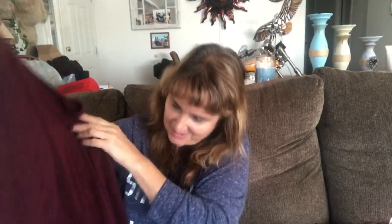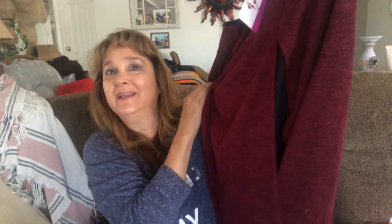This is the Les Amis, and I can't figure it out. Oh dear. Okay. It's got the, you see the black at the bottom? When I try it on, you'll be able to see more. And it's got the black in the back. How Thanksgiving is this? That's really cool.